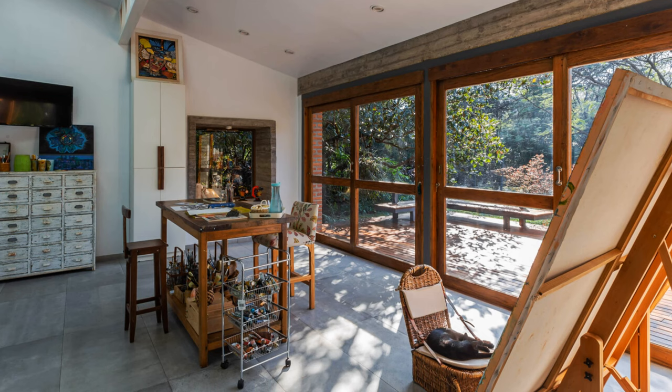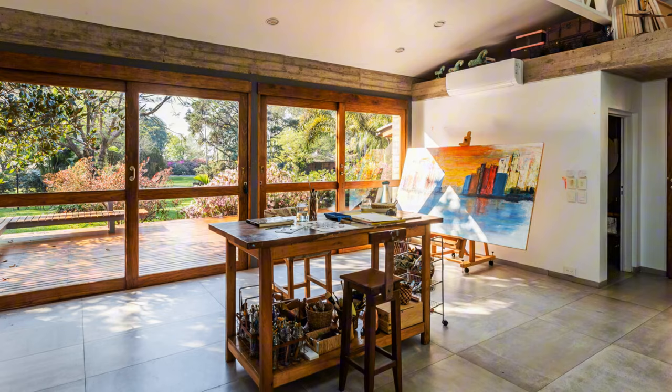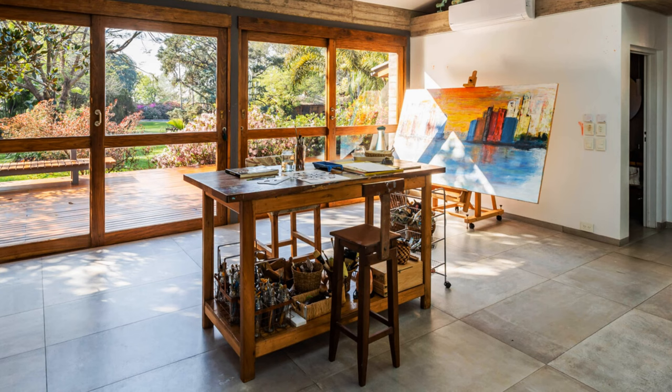Inside, the atelier boasts a spacious work area, a fully equipped kitchenette, a fully equipped luxury bathroom, and a dedicated space to store works of art.